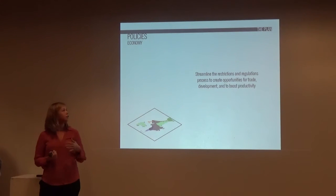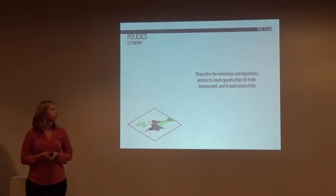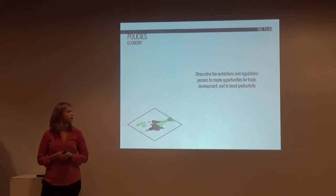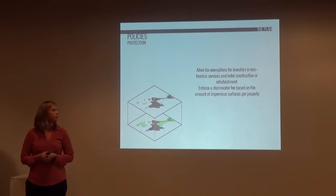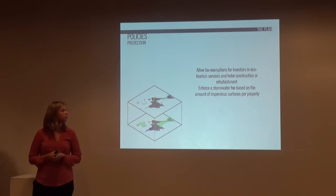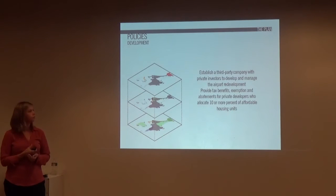So these goals, these frameworks are trying to meet our goals, and we have implemented some strategies, or we would like to implement some strategies to help us get there. For the economy framework, we would like to streamline the restrictions and regulations process, create opportunities for trade, development, and boost productivity. Within protection, we would like to allow tax exemptions for investors in ecotourism services and hotel construction or refurbishment, as well as enforce a stormwater fee based on the amount of impervious surfaces per property.